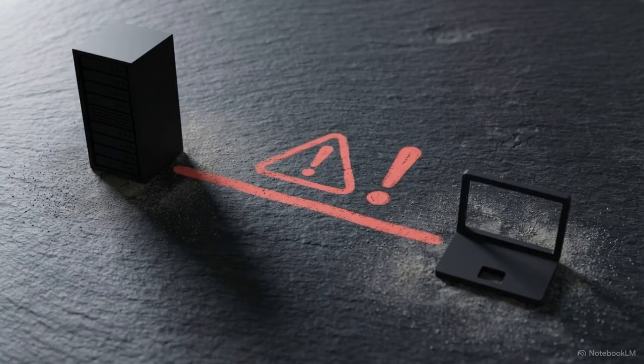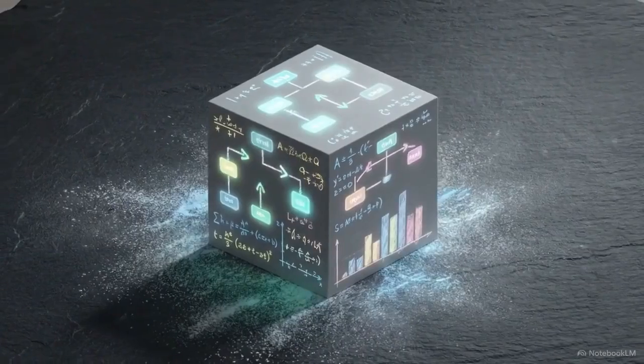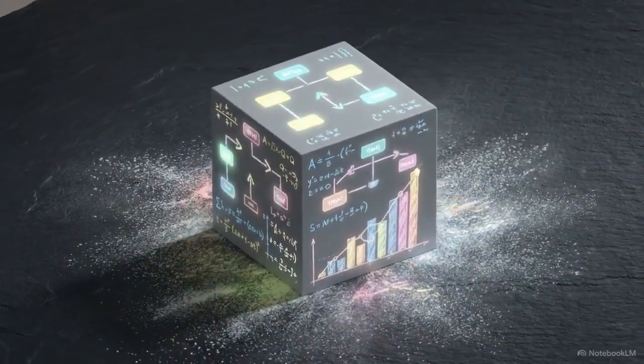Running these models constantly on cloud servers introduces a final bottleneck: high operational costs and network latency. Edge deployment solves this by running optimized models locally on an AI PC. This brings the intelligence directly to the user's hardware.